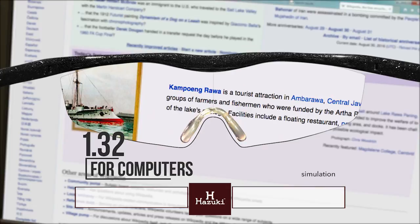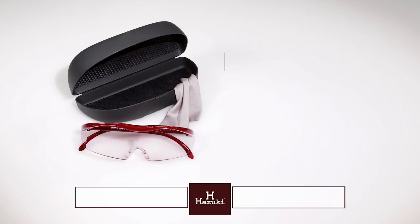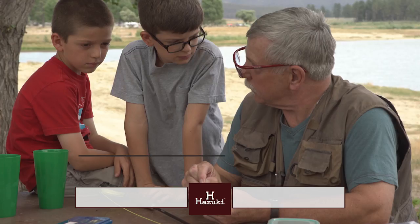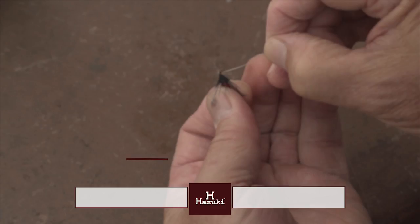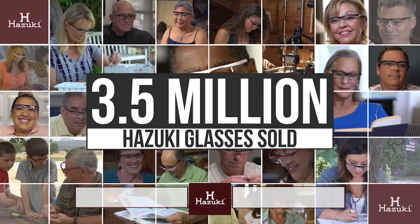Order your Hazukis with tinted lenses or clear lenses, both with blue light filtration. Each pair of Hazuki magnifying glasses will arrive in a durable, high-impact case, complete with a non-scratch, professional-quality lens cleaning cloth. Hazukis come with a 10-year warranty on the lenses. If you wish, you may return them within 90 days for a full refund of the purchase price. Hazuki magnifying glasses have already sold 3.5 million pairs, but you won't find them in stores.